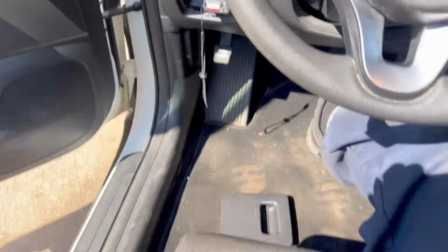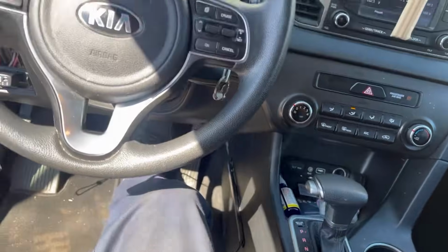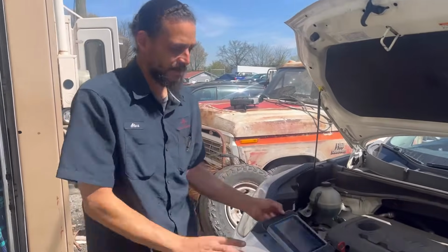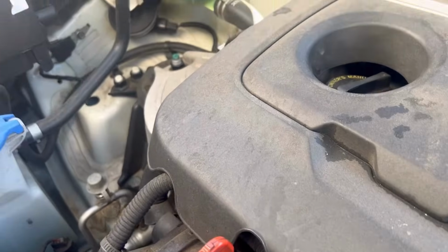All right, so let me go and hook up my scanner. I already did the first part. Let me turn my tool on and log in. All hooked up and logged in, but before I get to that, I want you guys to listen to the engine. Listen to how she sounds. So, from the naked human eye, sounds pretty normal.